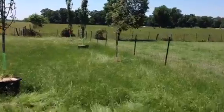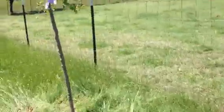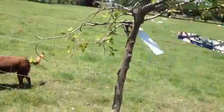Let me see what this one is. I forget the names of them. I'm not a real tree person. I just know we need it here on this property because I didn't have none. And I won't be able to really enjoy them probably, but my kids will. This is a lace bark elm.